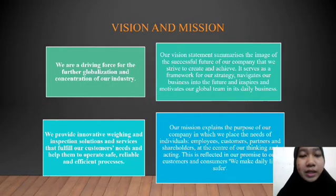Okay, this slide talks about their vision and mission. Their vision is: we are a driving force for the further globalization and concentration of our industry. For mission, we provide innovative quicking and inspection solutions and services that fulfill our customers' needs and help them to operate safe, reliable, and efficient processes. I also put the explanation about their vision and mission in this slide.